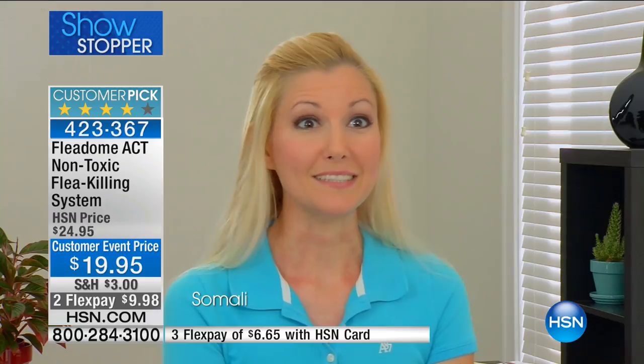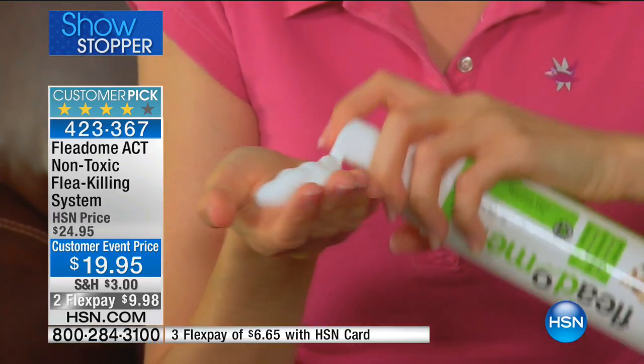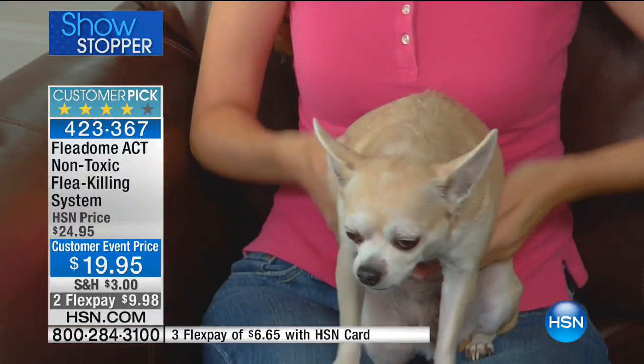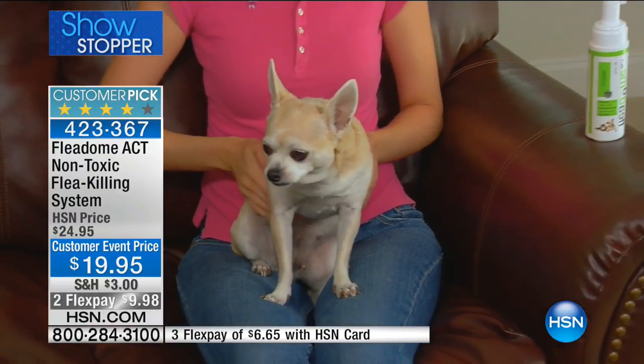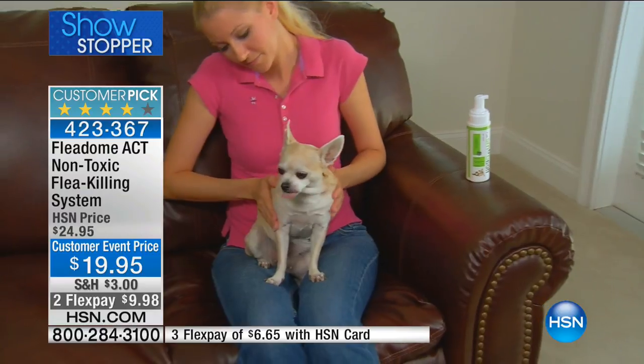Fleetum Act is really easy to apply. I just pumped a few bits into my hand, wiped it all over my dog, and it worked great. Fleetum Act kills fleas on contact within 15 minutes. Most of them are gone, and then over the course of a day, the rest of them are history. I love the fact that I can use Fleetum Act on both my cats and my dogs because it's one product. I know that it works, and I know that it's safe, and it's all natural, which is really important to me.